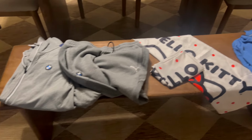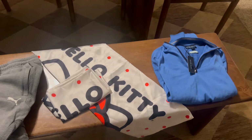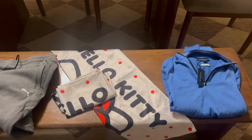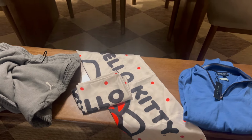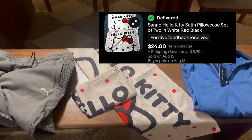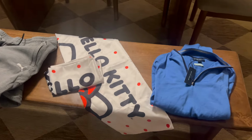And then if you guys remember in one of my recent hauls, I shared these Hello Kitty Sanrio pillowcases. There are 2 of them. They were $5 for the set, so $2.50 each. Very easy to list, very easy to ship. I love items like that. And these sold very quickly for $24 over on eBay. The Hello Kitty, almost anything sells well for me, so I'm always on the hunt for Hello Kitty stuff.